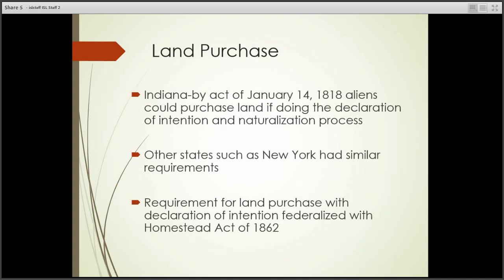Some people would become naturalized based on land. In Indiana, by an act of January 14th, 1818, aliens could purchase land if they were doing the Declaration of Intention and Naturalization process. So this was an incentive for a lot of people who could not own land in the old country. If they became a citizen, they could. Other states, such as New York, had similar requirements. This was federalized in the Homestead Act of 1862. So as part of the requirement for land purchase, you had to be on your way to becoming a citizen.